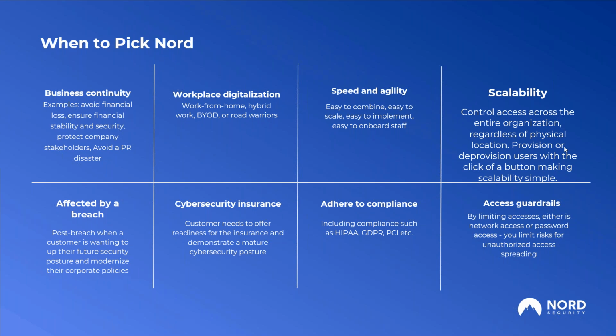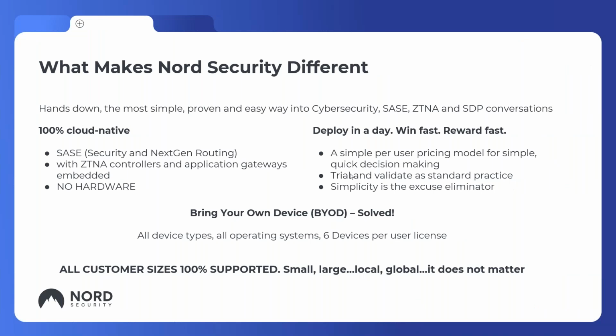So in short, whatever you do in your business, you do need to think about security to adapt to the new trend, the new way of doing business. So Not Security is a very simple and easy solution to get. So let's go on and talk more about Not Security, which is a 100% cloud native solution.